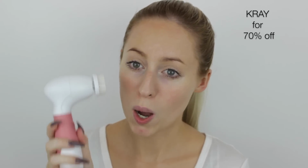And basically it is just battery operated. I think it's AA batteries. And it has a little off and on switch, so I'll show you guys what it's like when it's on. It just spins like that, and you just brush it around your face. And yeah, it just helps get all of the dirt and debris out of your pores, and it's literally the most amazing thing ever.